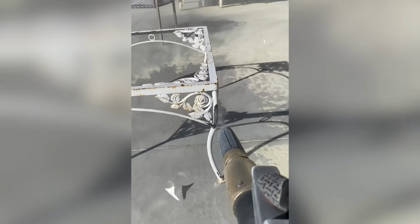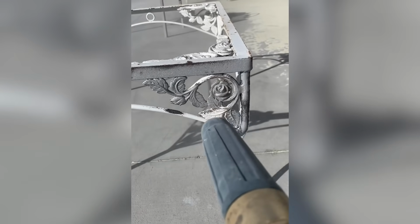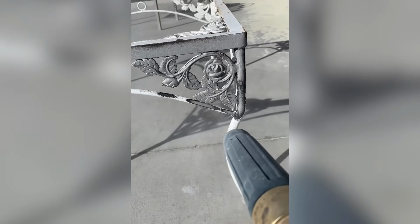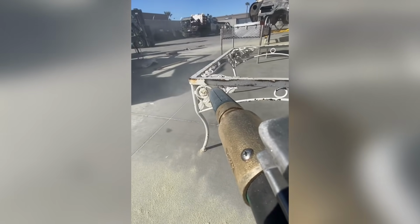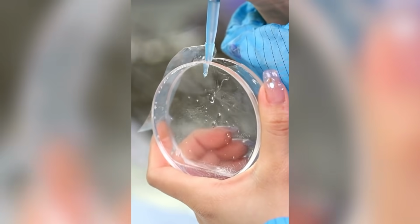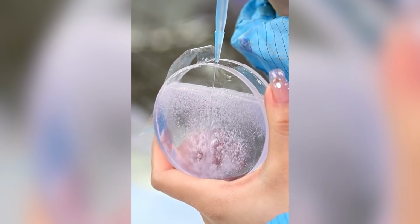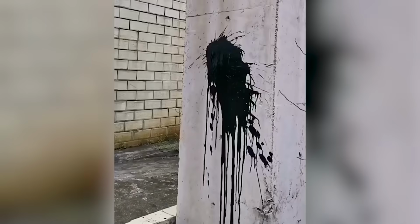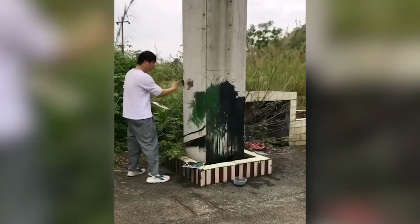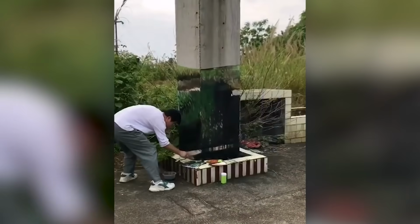Spraying color on a metal piece of furniture couldn't be more convenient and better. It's just so effortless to do. One more lover of his work who is an artist. Not just an artist, but the kind that can make a whole pillar float in the air. Just see for yourself.